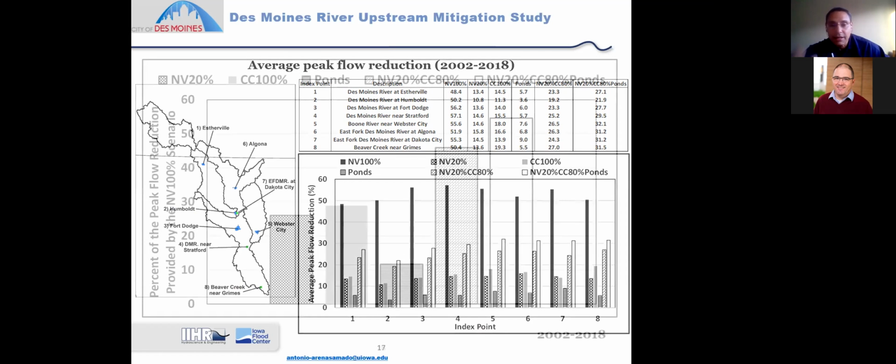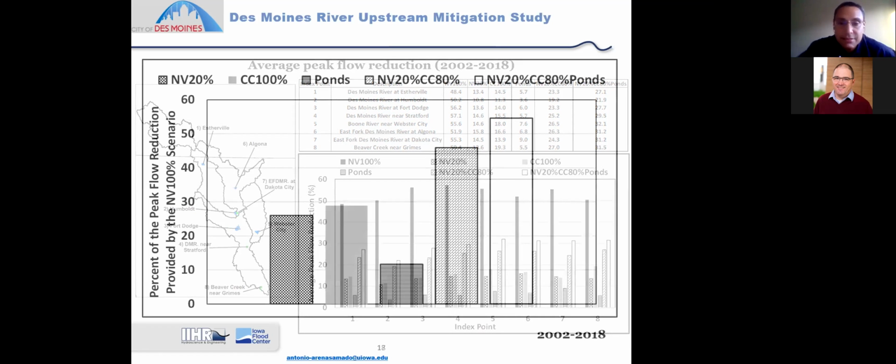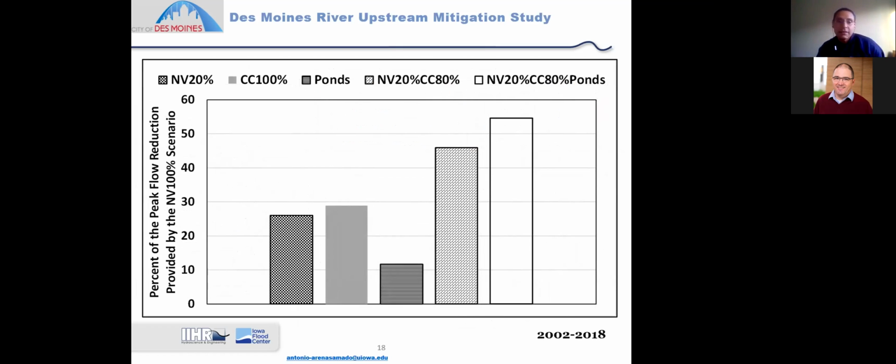And here I have this slide that uses the results from the MV 100% scenario as a yardstick to gauge how much of the flood reduction benefits that came from the MV 100% can be achieved using NV 20%, or using full implementation of cover crops or ponds or the other scenarios.